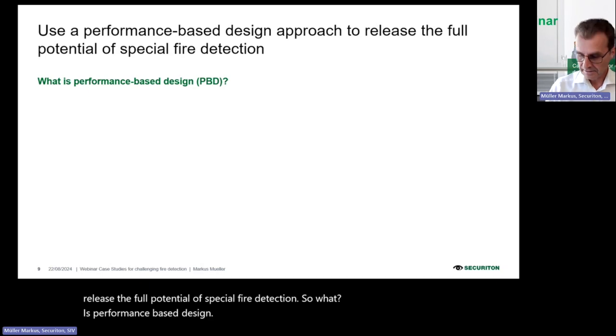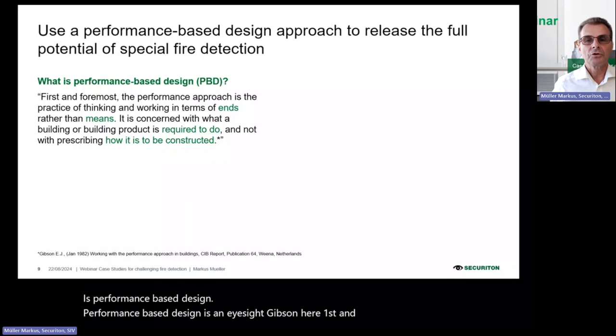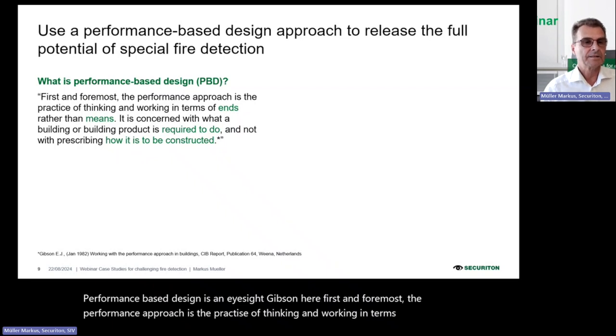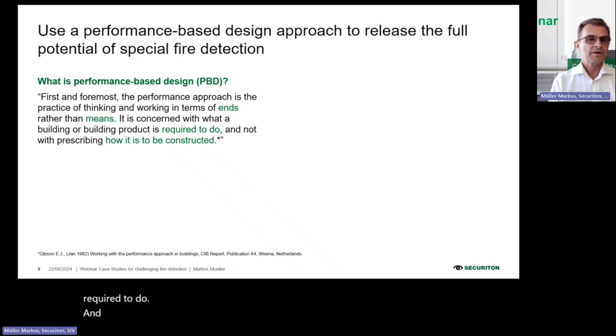Performance-based design is, and I cite Gibson here, first and foremost, the performance approach is the practice of thinking and working in terms of ends rather than means. It is concerned with what a building or building product is required to do, and not with prescribing how it is to be constructed.